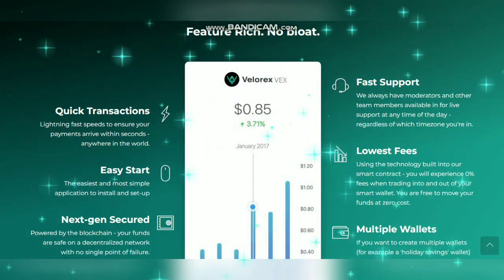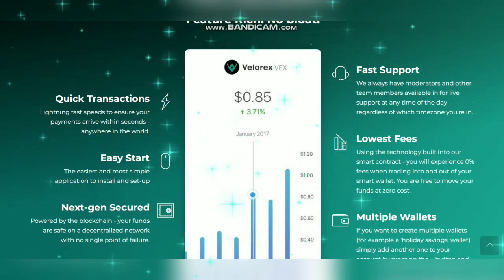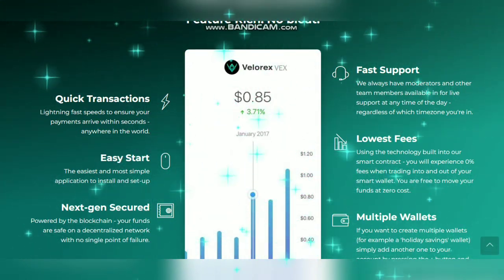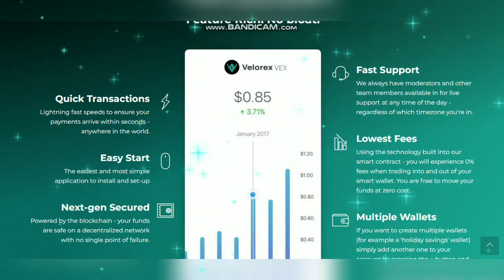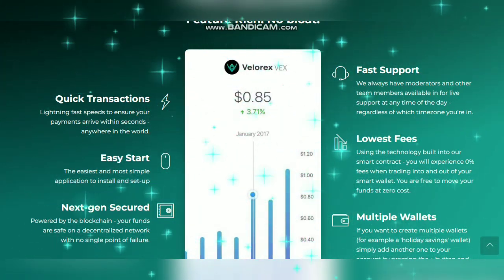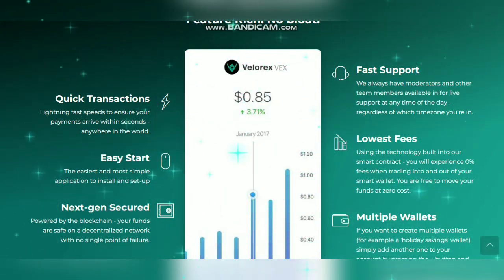Next gen secured. Powered by the blockchain, your funds are safe on a decentralized network with no single point of failure. Fast support. We always have moderators and other team members available for live support at any time of the day, regardless of which time zone you're in.